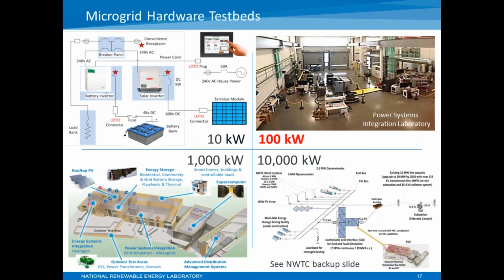The 100 kilowatt is our power systems integration laboratory, where we've recently got this grid nice and integrated with real-time automation controllers, and I've pulled a lot of Ethernet cable to all of these devices, so now they're all interconnected and ready for your microgrid controllers to show us what you've got. The ESIF is the 1,000 kilowatt quad. That's our entire building, and you can see kind of where our equipment is located in different laboratories, all interconnected with our research electrical distribution buses, SCADA buses, and thermal buses.